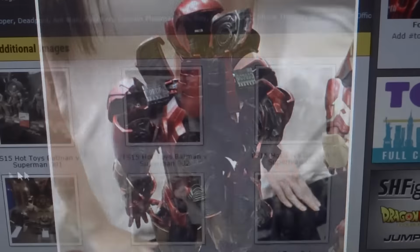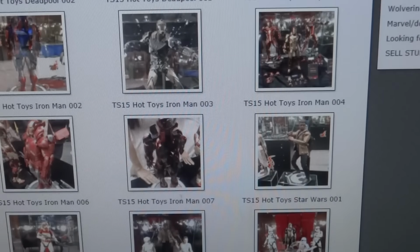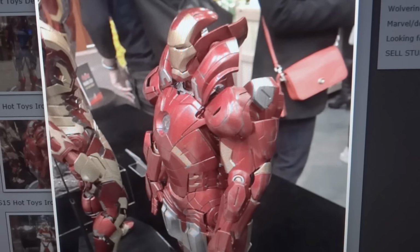The open Mark 7 from the front, as you can see, looking pretty interesting from the front, actually. It'll probably look pretty strange, just dead on, but from the back it looks pretty neat.